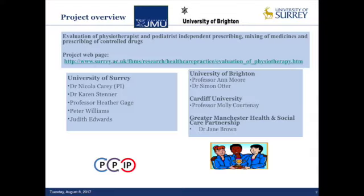So I'm going to talk about the main report and provide a summary of it, and I've got Karen, Simon and Anne to chip in if I forget anything really important. As I said before, this is a project between University of Surrey, Brighton, Cardiff and also Greater Manchester Trust. We have a web page of the project where eventually the executive summary will feature. So if you want to find out information about the project up till now, you can still access it through that.